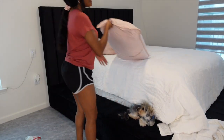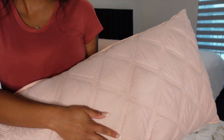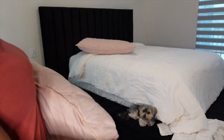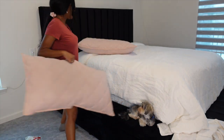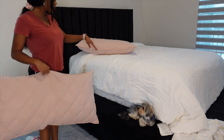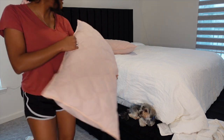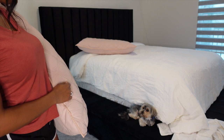Dilemma. I have these king pillows, pink because it matches my quilt. I usually put my quilt on top of the comforter. I did see a few people when I was watching how to make beds, they put their quilt down first and then put their comforter down and pulled the quilt over, but I want the white to show.